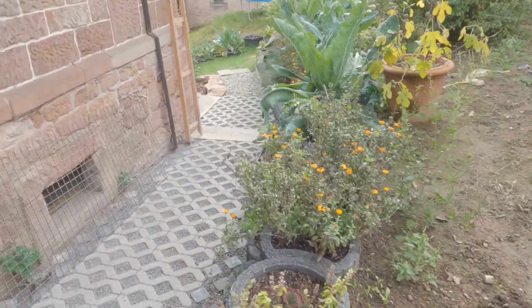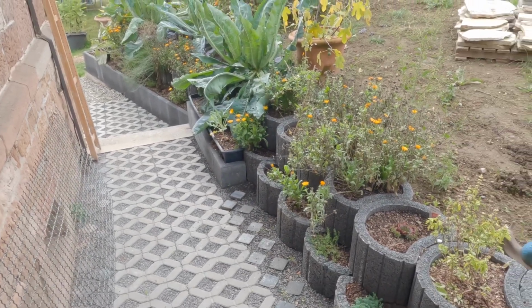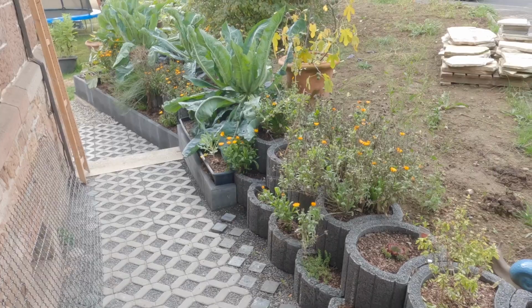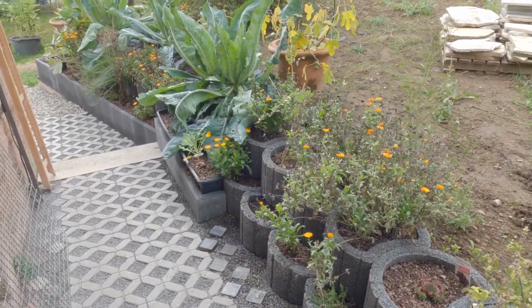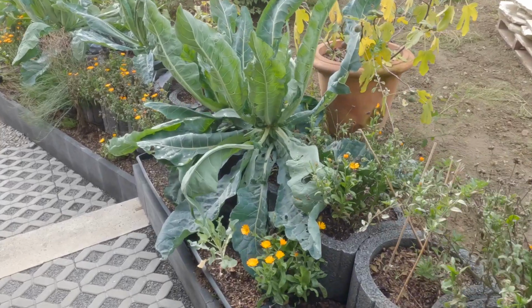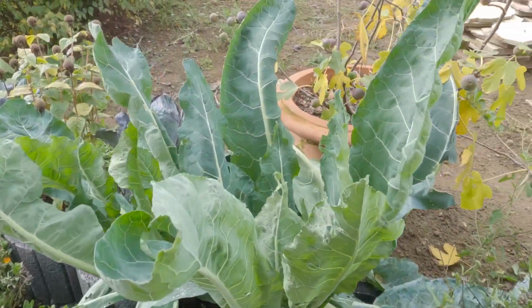Everything has kind of gone wild here. We were on vacation for a couple of weeks, so everything kind of got out of hand. Well, I say out of hand, it just grew like wild. We got lots of rain.